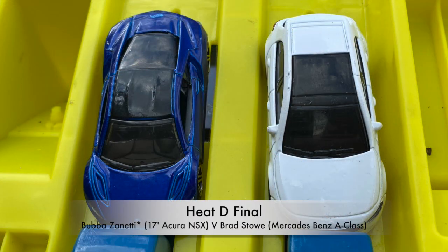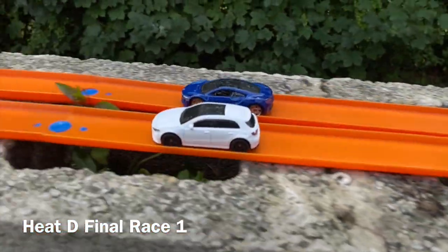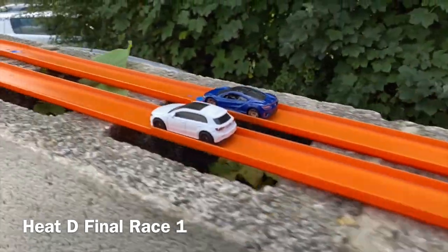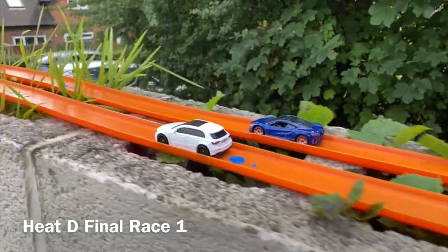And on now though to the Heat D final. It's Bubba Zanetti, a rookie, versus Brad Stowe, a veteran. 2017 Acura NSX versus Mercedes Benz A-Class. Who's your money on? I'm going to go with Brad Stowe. Not only because I work with him, but I love that Mercedes. It's nippy for what it is.